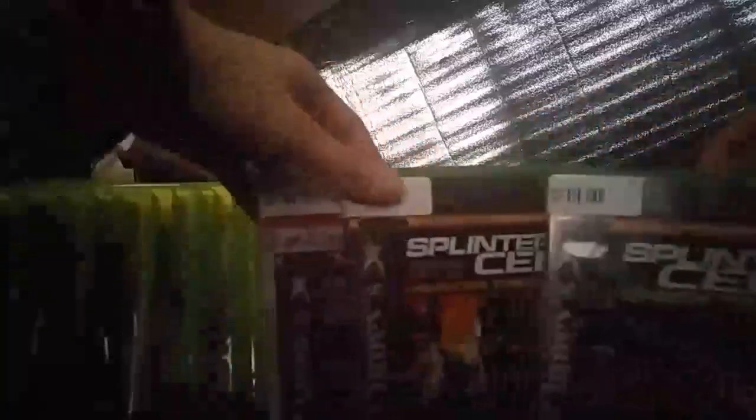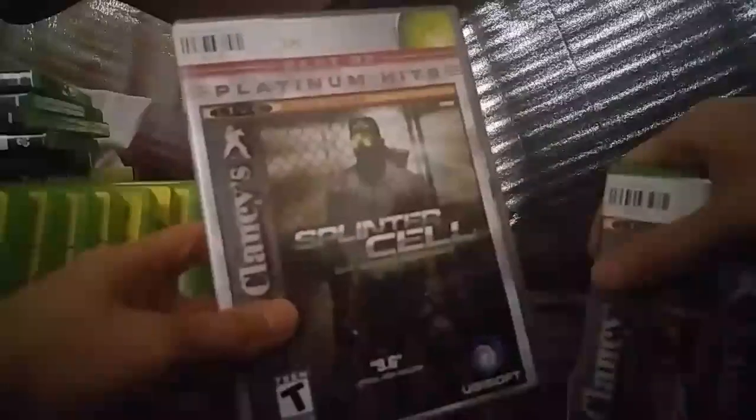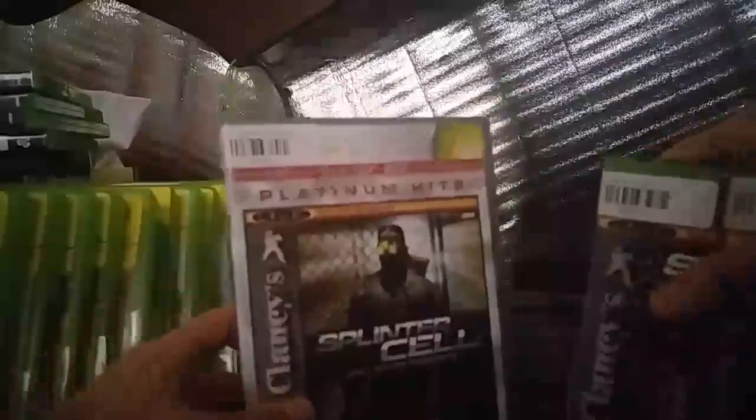Now, next up, we have the first 3 Splinter Cell games, which as of this moment are compatible on the Xbox One. I actually got the game originally on PC for free, because Ubisoft was giving it away, but then I got stuck in one part of the game, and then I looked it up, and have since, they kind of put me off. Hate it when I have to look up how to get through certain parts of the game. But I'll be sure to get back to the franchise eventually.